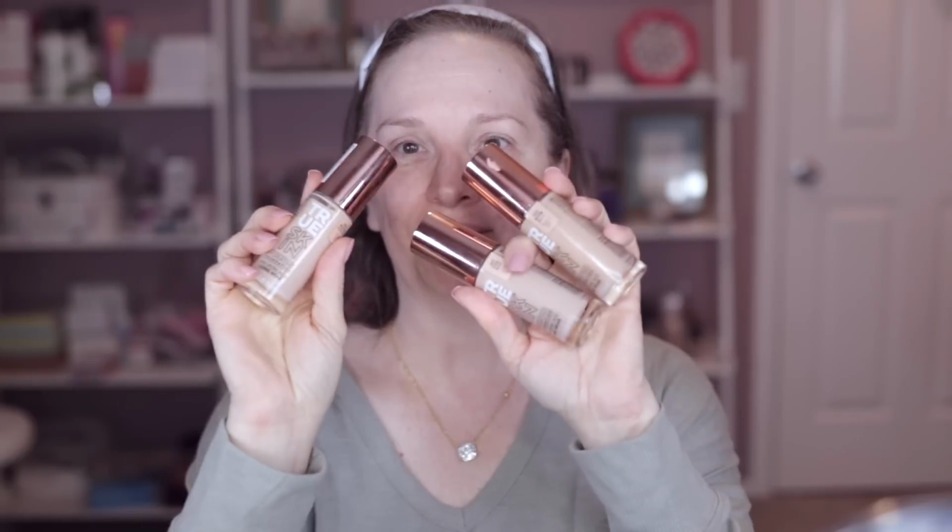So look, I have three here. And today I think I'm going to try mixing up these two and see what I get. See if I can get it to work, and I don't have my glasses on, so it may be a mystery. Anyway, I'm going to quickly get ready so we can get out the door.